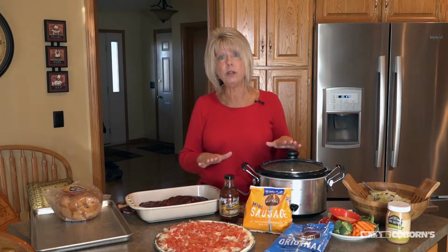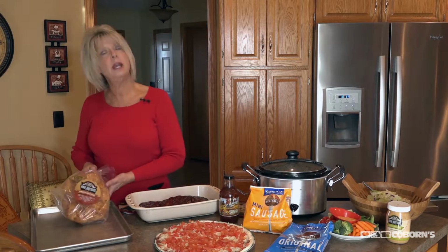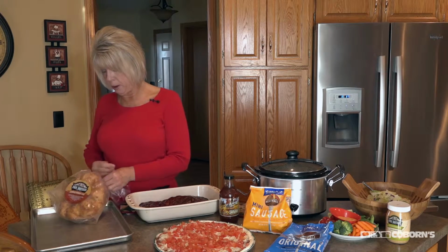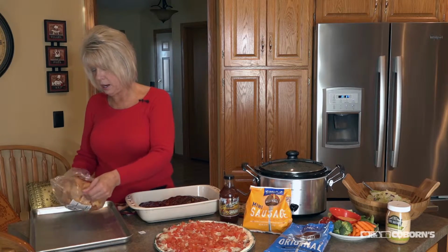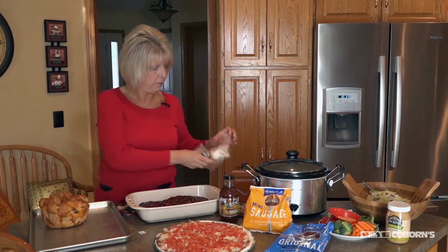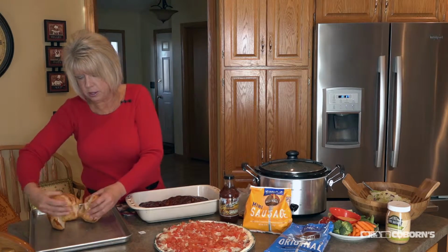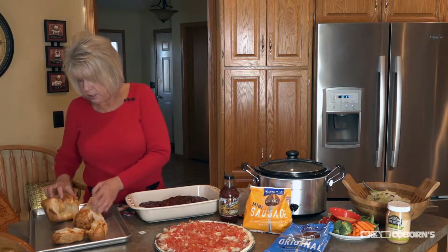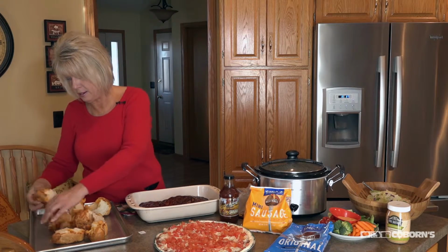The next thing I want to do is show you my favorite garlic bread. Here again is another item that is a Four Brothers item. Very, very popular. Very easy to make. All you do, take it out of the bag. The instructions are right on there. You just bake it in the oven. And what I'm going to do is just pull them apart. And they've got the garlic in there, they've got the cheese already in there. And we're gonna pop that in the oven and we're gonna bake that for a little bit.